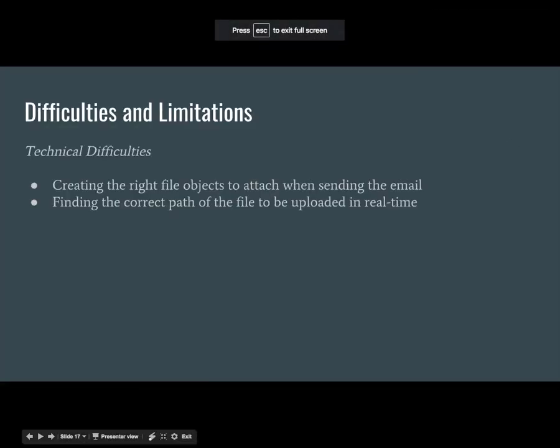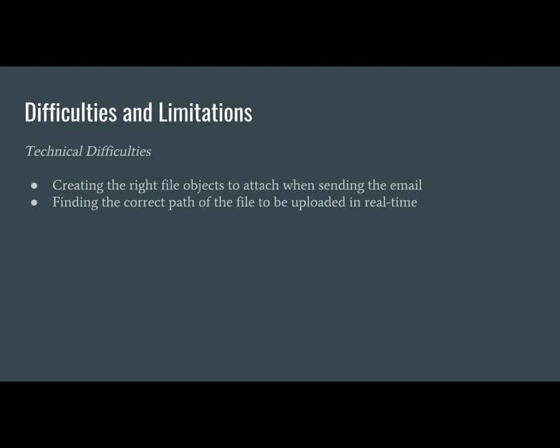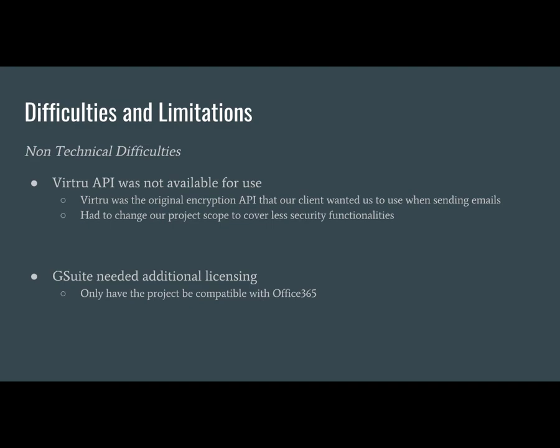So here are a couple of difficulties and limitations that we ran across when we were making our project. A couple of the technical difficulties that we had was creating the right file objects to attach when sending the email, as well as finding the correct path of the file to be uploaded in real time. A couple of non-technical difficulties was, like mentioned before, the virtual API was not available for use. So we had to change our project scope to cover fewer security functions and work with S9. As well as that, we were originally going to also implement this project with G Suite, but it needed additional licensing, so we'll only have it be implemented with Office 365.